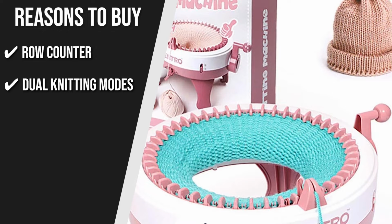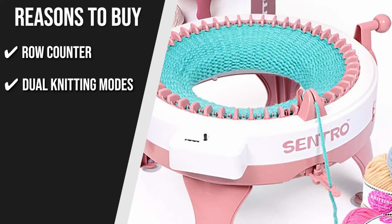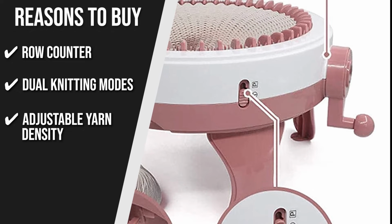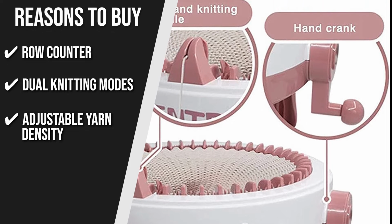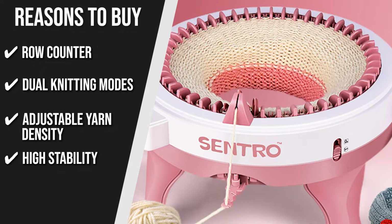Dual knitting modes. The T-file mode allows you to knit smaller items such as hats, gloves, and dolls, while its P-file mode enables you to knit larger items such as scarves, bags, and sweaters. Adjustable yarn density. This enables you to adjust the tightness of the knitting to your preference for more coordinated and vibrant works of art. High stability. This is thanks to the knitting machine's non-slip suction cups that keep it in its place as you work.